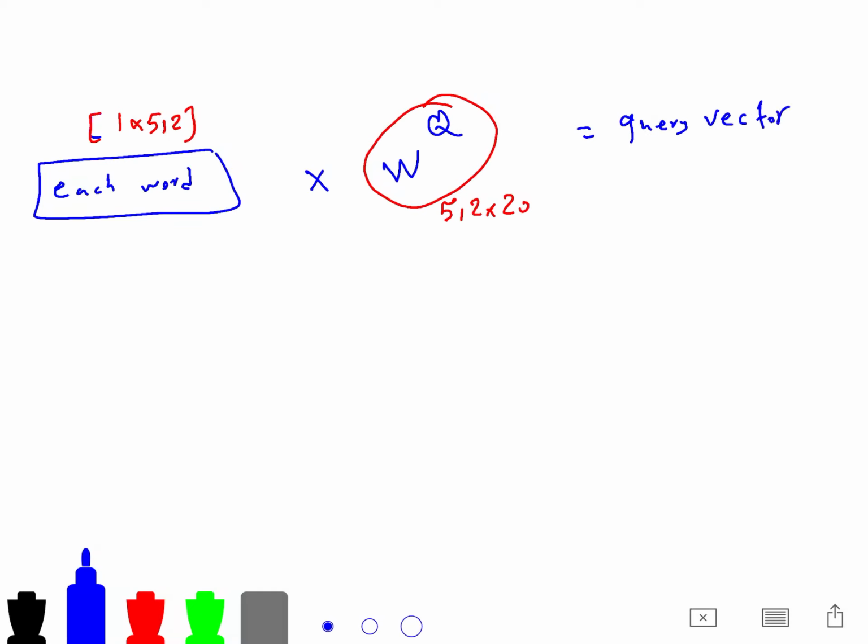I'm just doing it for one vector, which is one word, and then you just put it all together, and you notice that it's just multiplication of matrices. Because for a vector, you get a query vector. For 2 vectors, you get 2 query vectors. And then for lots of words, you get lots of vectors, which we call a matrix.